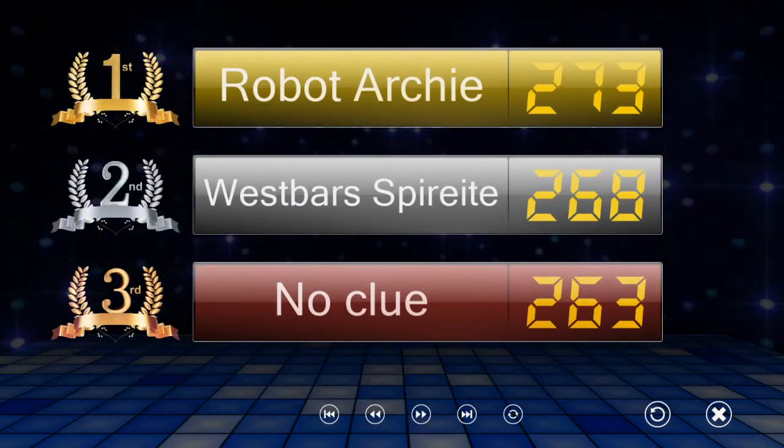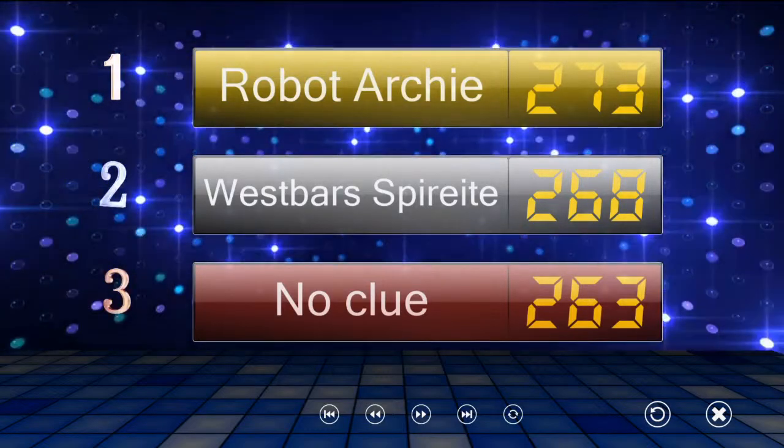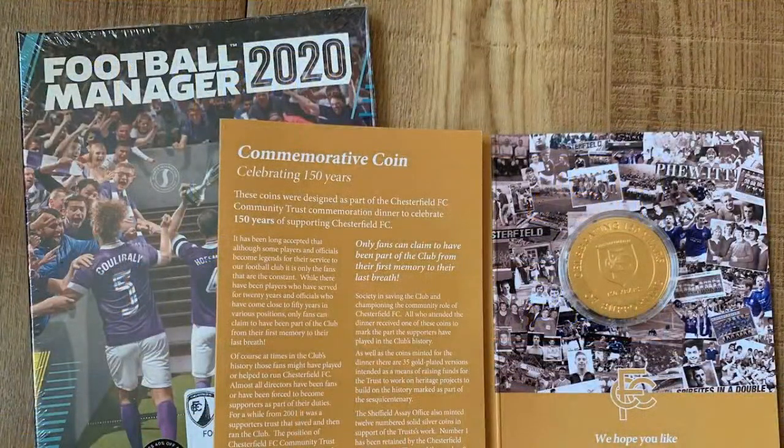And remember as well, the prize tonight's a choice. I'll just flash that up on the screen. You've got a choice of either Football Manager 2020 or the commemorative coin shown there, which is to mark 150 years of the Spyrite. So it's your choice, whichever you want. You could let us know on that, and that's fine. We'll sort that out, and of course arrange a socially distanced presentation, which we did earlier for another prize. But thanks to everybody who's taken part.